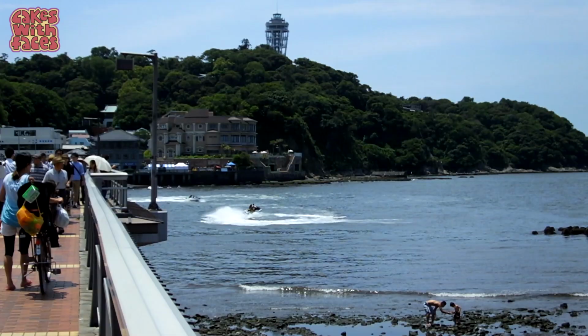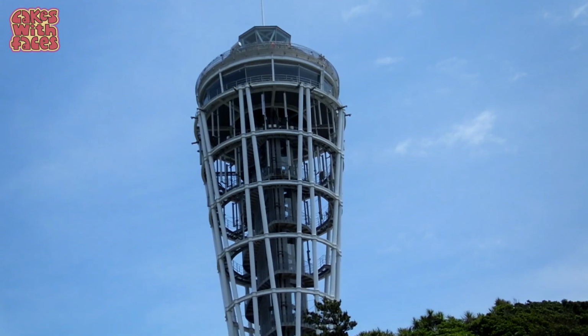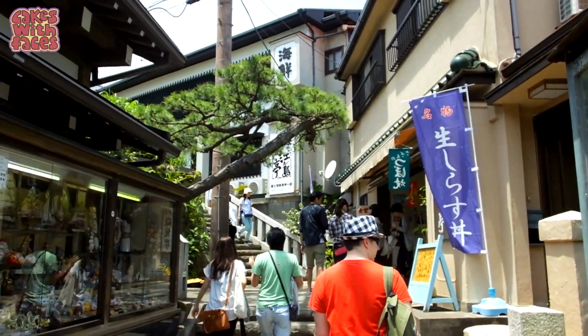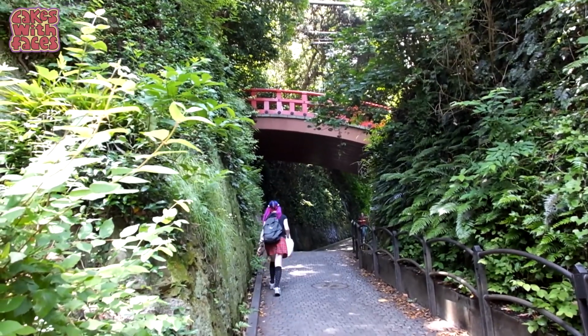When you get to Enoshima, there's a bridge right by the station, so you can walk across to the island. On the island, there's a lighthouse called the Sea Candle with an observation deck. There's a kind of touristy street with lots of street food, and all around there's lots of little restaurants and ice cream. So you can walk around the island. There's some caves that are kind of small but also kind of fun. And on the mainland there's also an aquarium and a beach.